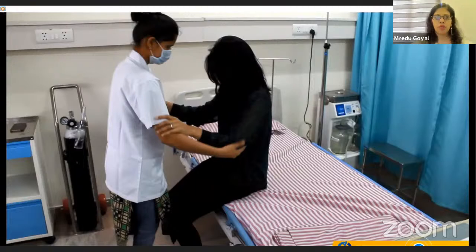We have volunteers, and students practice on them. Teaching in skill labs takes place in groups. This means high quality. The trainer supervises a maximum of 5 students together. This means that all students get enough time to practice. Basic life support learning is provided to all the students.